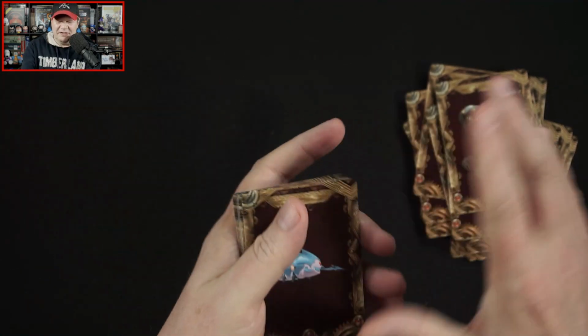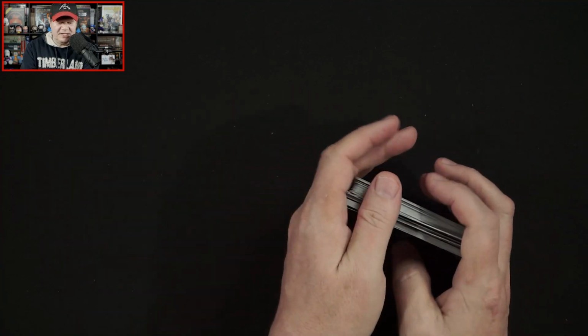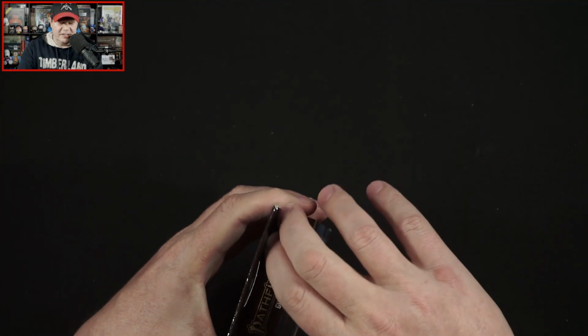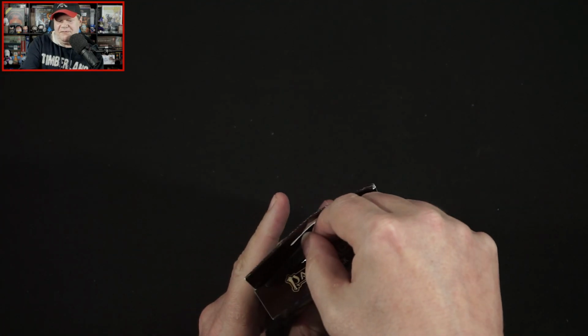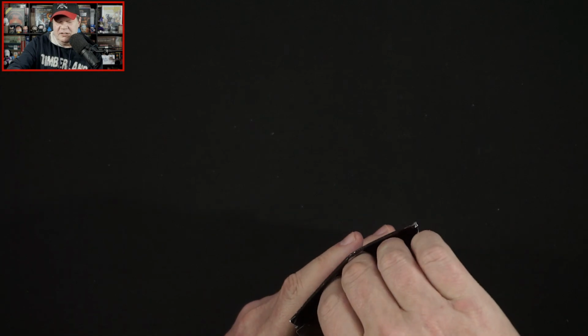So, giving a good feel for what's in the Gears deck. Next up, we'll take a look at the Guns deck. Get this little sticker off. Or at least move it out of the way.